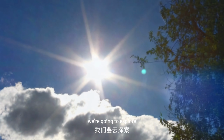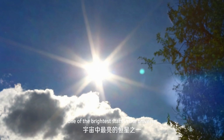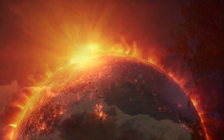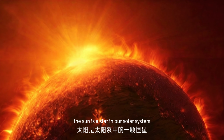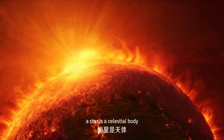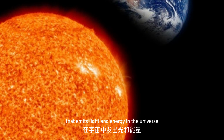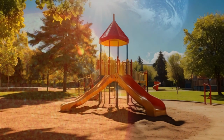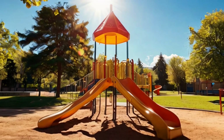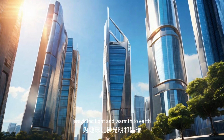Today, we're going to explore one of the brightest stars in the universe, the sun. The sun is a star in our solar system. A star is a celestial body that emits light and energy in the universe. It is the bright sphere we see every day, providing light and warmth to Earth.